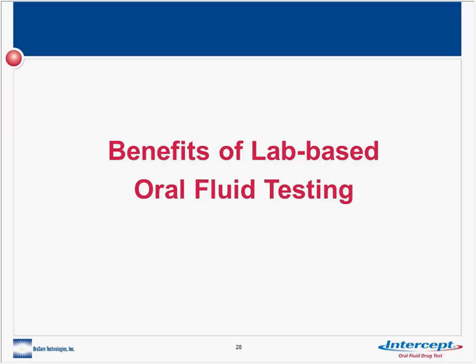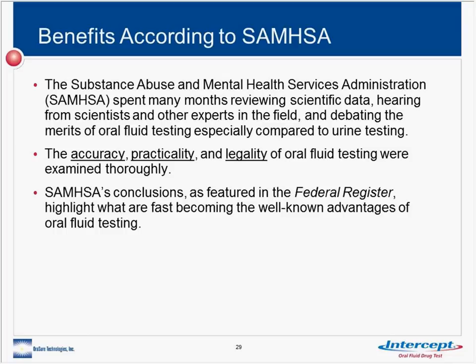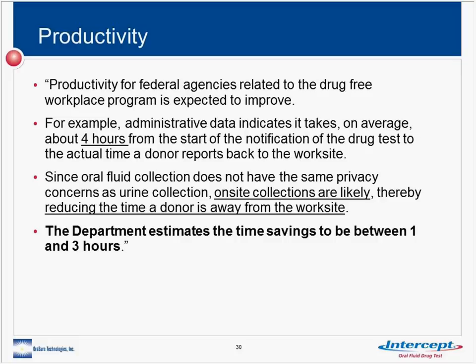Everything I'm about to present on the next several slides, with the exception of this slide, is a direct quote from those proposed guidelines. And I make the point here that they spent many, many months, with a lot more people going through this, before they got to these proposed guidelines, looking at the accuracy, the practicality, and the legality of this additional testing method. And so I took the proposed guidelines and sort of pared it down to specific topics.